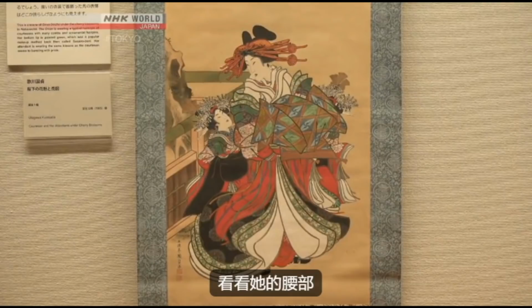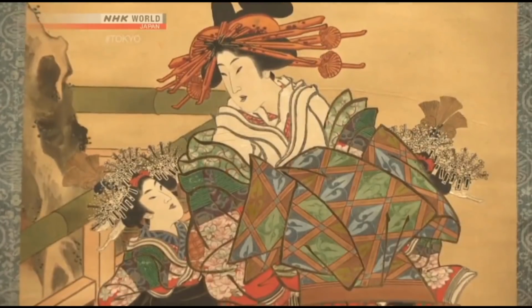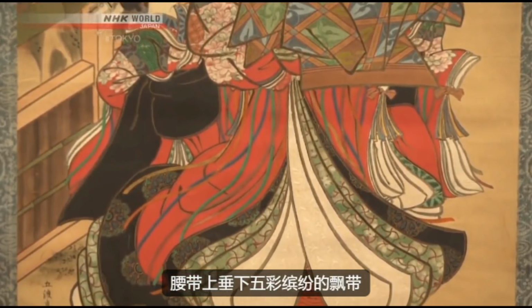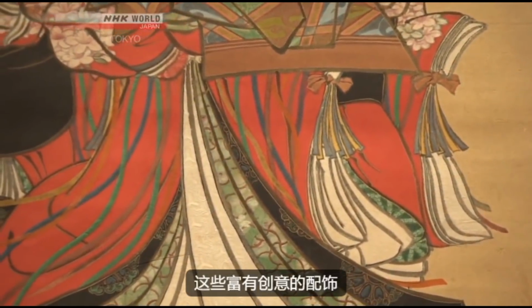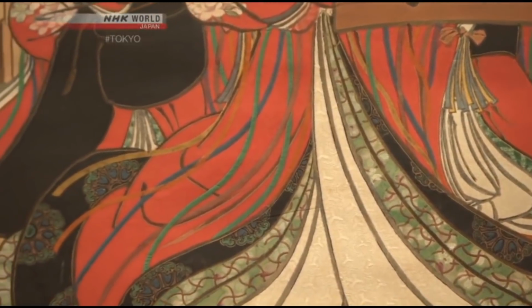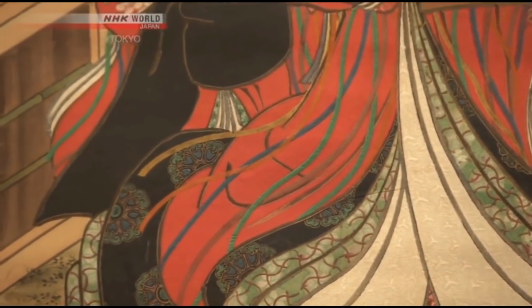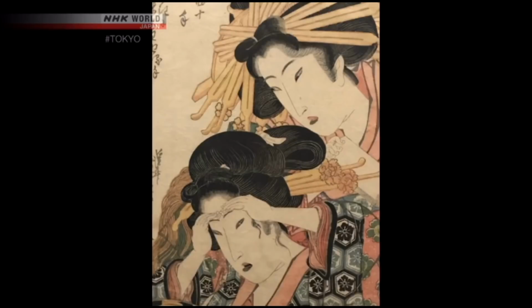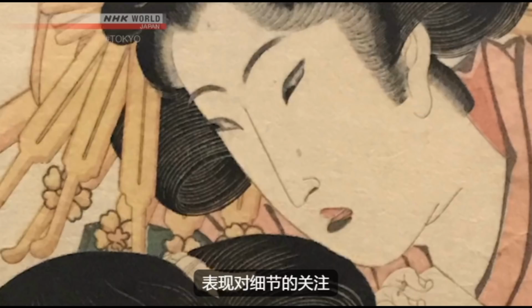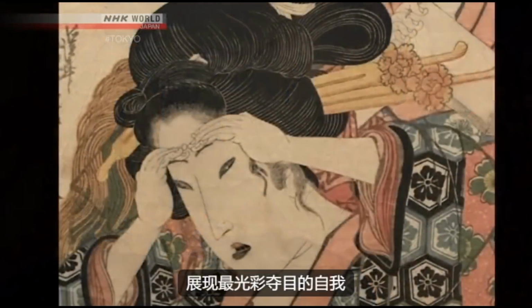Now take a look at her waist. There are richly colored cords hanging from her sash. These creative accessories provide flutters of color as she walks. The focus here is lips. Only the lower lip is painted with iridescent lip color, showing a careful attention to detail in presenting one's most radiant self.